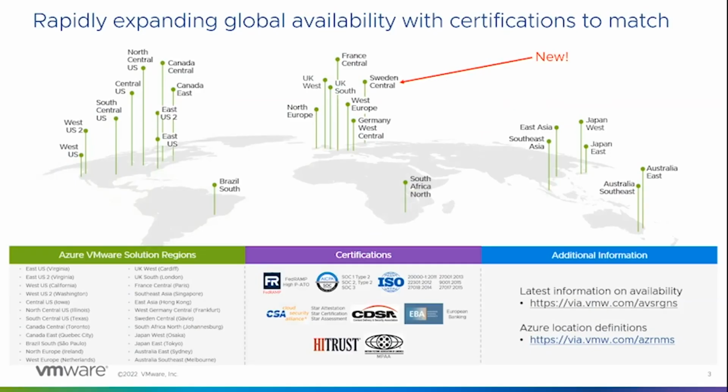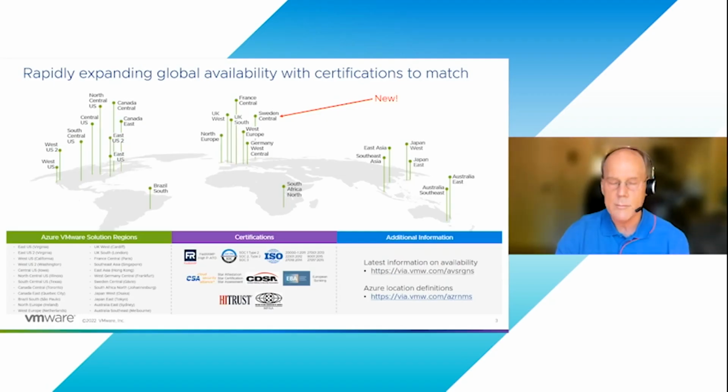We've also got a broad set of certifications that Azure VMware Solution inherits from Azure, and that includes some certifications that are important to customers in international locations in certain industries. Some of the most recently added were for the financial and government certifications in Australia and Singapore.